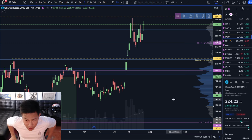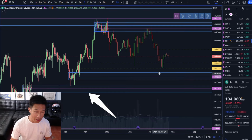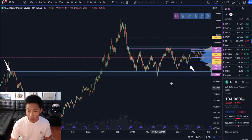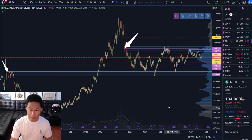So that is pretty much it for the IWM. Moving on to the dollar here. The dollar is just continuing to stair step down. Like we've been discussing for a long time now, there's really no change in the dollar without acceptance either over this area of supply or under this area of demand.